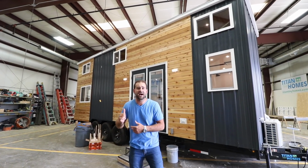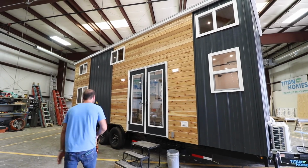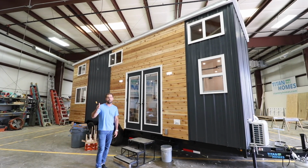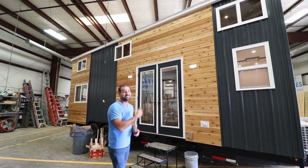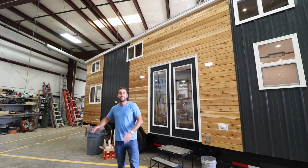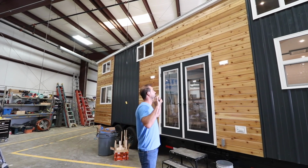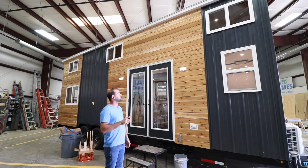What's up, guys? This is Bob, the tiny house builder, and today I literally just got this unit done. We haven't even cleaned up the outside yet, but I was so excited to show you it because not only is the exterior really cool, but the inside has some very unique features that I've personally never done before in a tiny house. So let me go through the outside really quick, and then we can go right inside and check out how cool this house is.